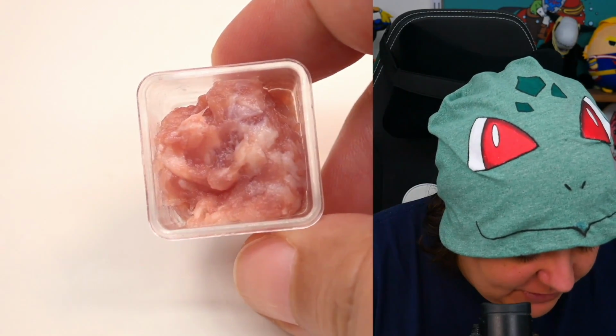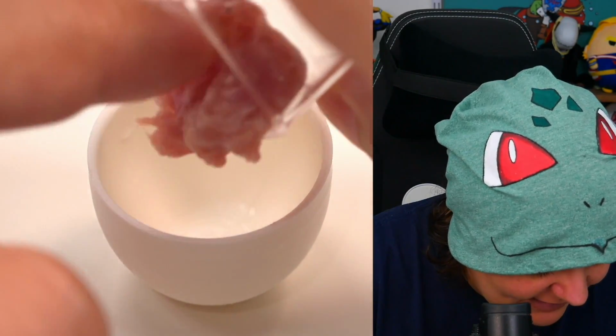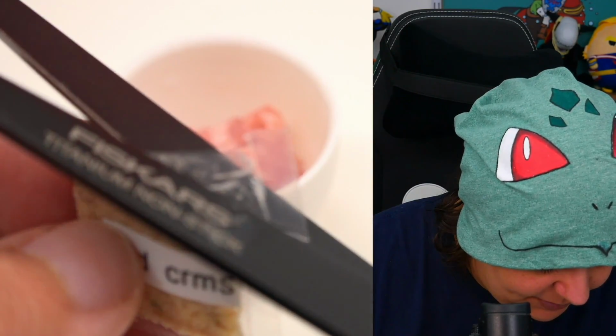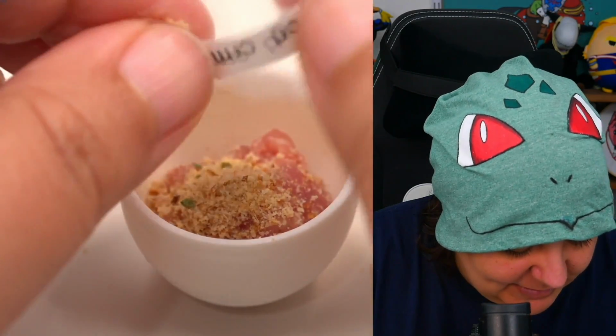Now to make the meat, here's our little container with our fresh little meat. And we're going to pour that in here. Don't worry, my hands are clean. I got this. Voila. We're going to add our breadcrumbs. All right, so let's cut our breadcrumb open and pour that in there. Yes. Oh, that looks good. I love breadcrumbs in patties. They just add an extra layer of texture.